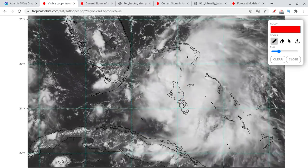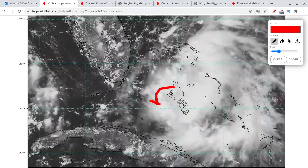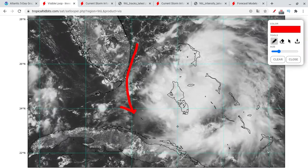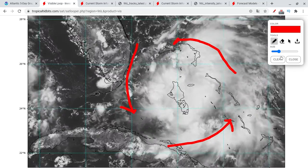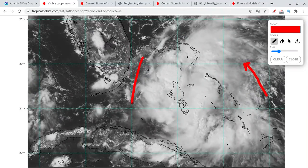Remember, okay, guys, remember the center's right here. The center. Now, center of circulation? Well, it probably doesn't have a center of circulation. Apparently, it has close to a closed center. You can see that rotation. Okay, you can see it. You can see that cloud cover moving like this. All right, you can see that low-level cloud cover there moving like this here and like this here, right?